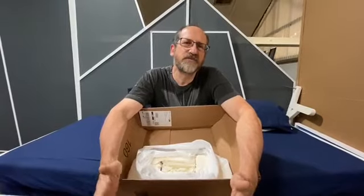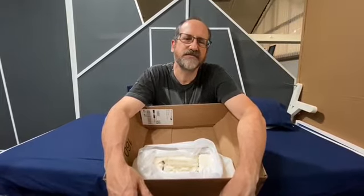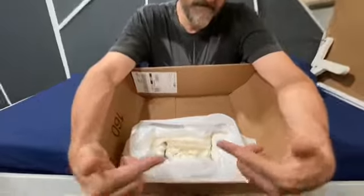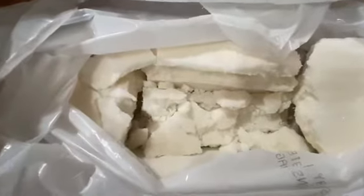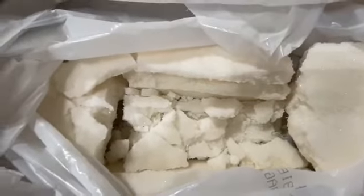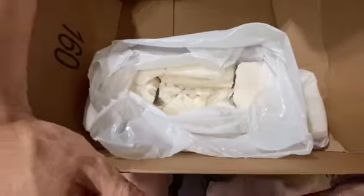So I was hoping to be able to put together all of the sections of the tank so you guys could see it intact. Unfortunately, the base completely collapsed in transit. I think that the sugar was probably still a little bit on the wet side.